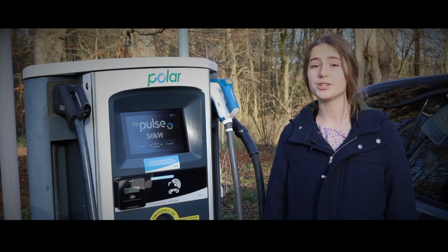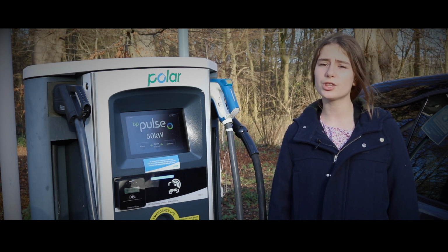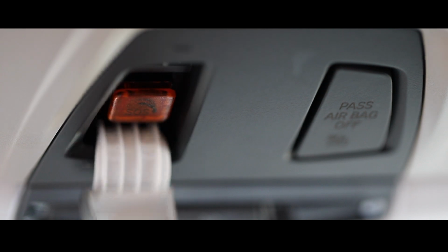For longer journeys, you can plan your charging at service stations on the motorway, which gives you the option of rapid charging, and that takes around 20 minutes. And your final option is to press the SOS button here. And BMW will send someone out to take your vehicle to the nearest charging station at no cost.